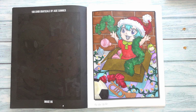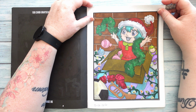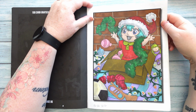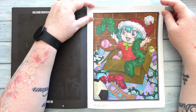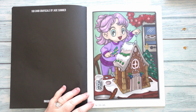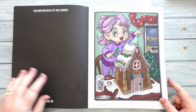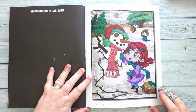Now these are grayscale, so these are a bit easier to colour because it does all your shading for you. I just used water-based markers, again a bit of the glitter gel pens to make the baubles a bit more shiny, and white paint pen where things had to look a bit white or snowy. This one, same thing: alcohol markers, white paint pen, and some glitter pens just to give some sparkle to little bits and pieces.